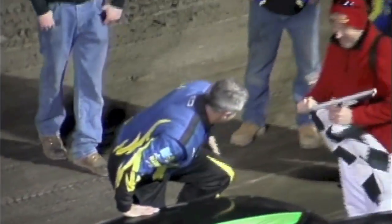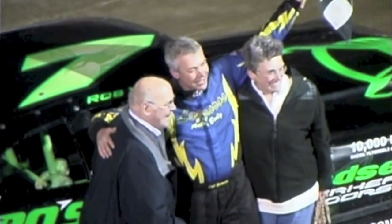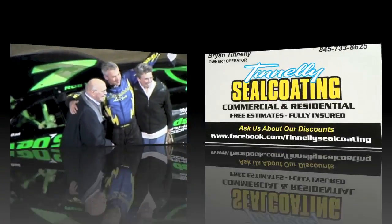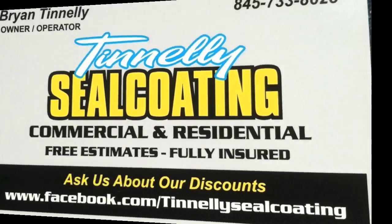Yetman looking up to the skies as the rains come down. He picks up the victory. Yetman gets the win over Frank Twing. Robbie Speed would finish third. Jay Corbin finished fourth. Jay Casey rounded out the top five. Rob's parents were on hand, all smiles down there in Victory Lane. That's your Pro Stock feature from the Lebanon Valley Speedway.